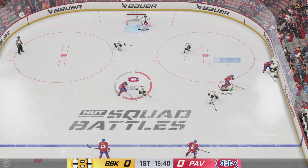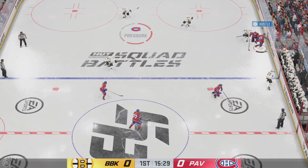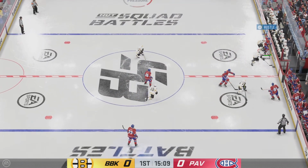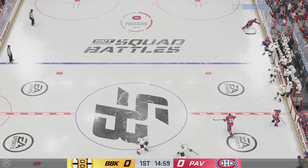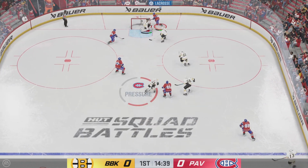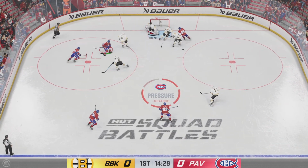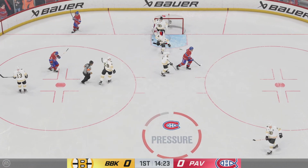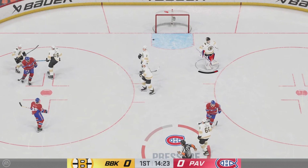There's a hit on the play, and it's picked up by the defense. Can't maintain possession. Grabbed along the boards by Leach. Montreal's got the puck along the boards. Puts it on net. Denied by the goaltender. There's the whistle as the goalie hangs on.